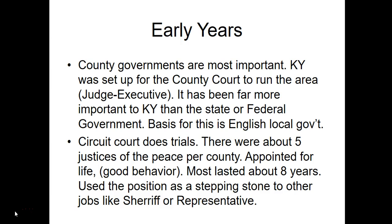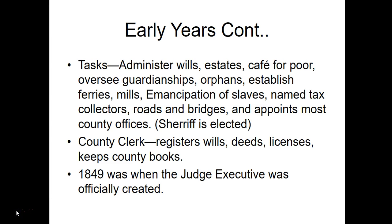Now, it's important to note that the justices of the peace, which are primarily called magistrates today, still have some of the duties of the justice of the peace. For example, they can carry out marriages. Most of them are going to try to use this as a stepping stone to a higher paid or better position. Now, what does the county court do?